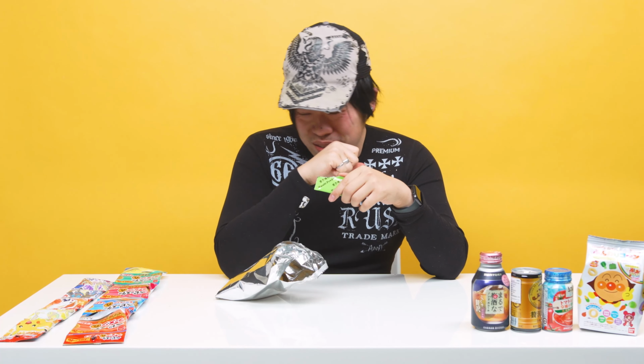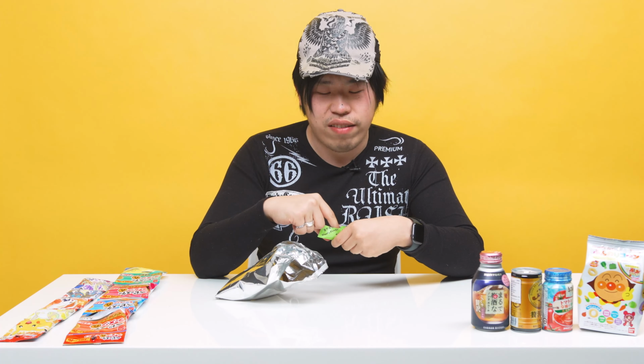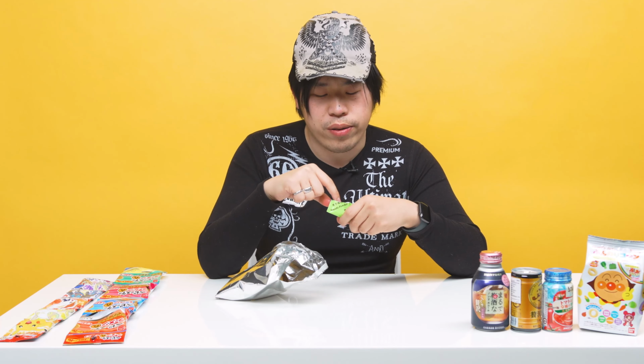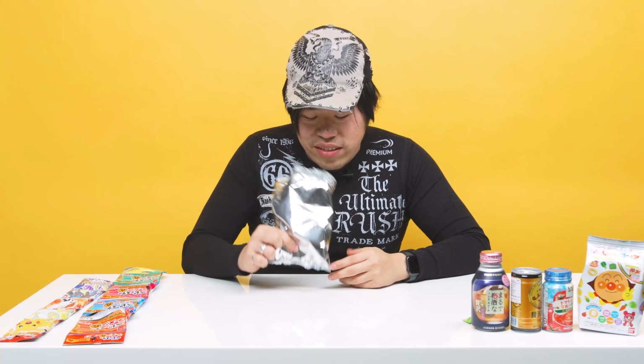Oh my god. So yeah, this actually smells like wasabi powder. It's a weird combination. I don't know why you want to put wasabi powder on your chips, but let's just have a taste. Oh my god. It's like, you know those wasabi bean chips? That's exactly what this powder is. Wasabi powder. So let's mix it a little bit with the chips. Let's try it.